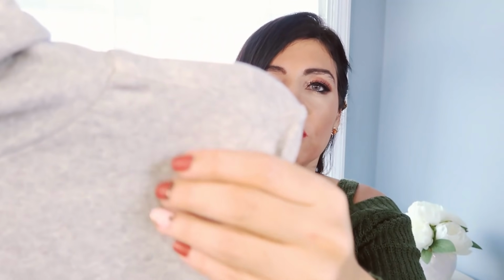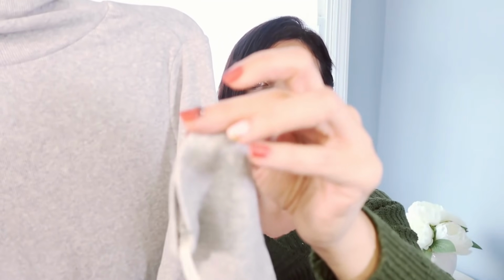The next thing I picked up is this turtleneck from Free Assembly. So the material on this and the quality is so good. That's what it looks like up close. Really nice and tightly ribbed, but soft and stretchy. Has that fitted sleeve, and then the wrist looks like that. It's also fitted through the body, and it is a nice longer length. You can wear it over your leggings, your jeggings, tuck it into a skirt, tuck it into your denim.